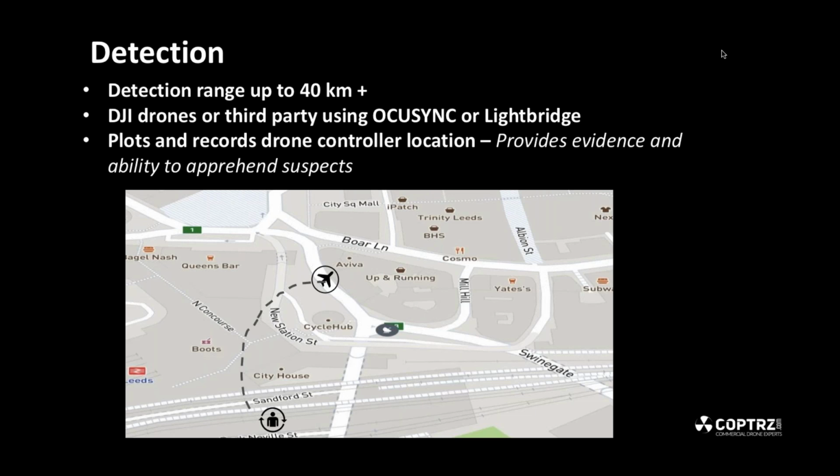This luckily didn't really happen, but this is just giving you an example. We've got a controller who's walking down the train tracks. If it was the police, they can see, okay, we've got a drone problem here. It's just about to fly over Aviva towards Bow Lane, and we can go and apprehend the controller who's walking down the train tracks, if he's not run over by a train before that.